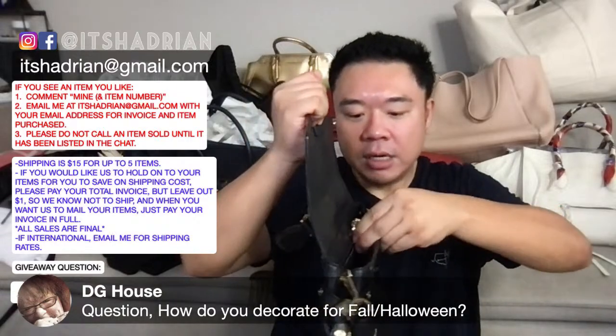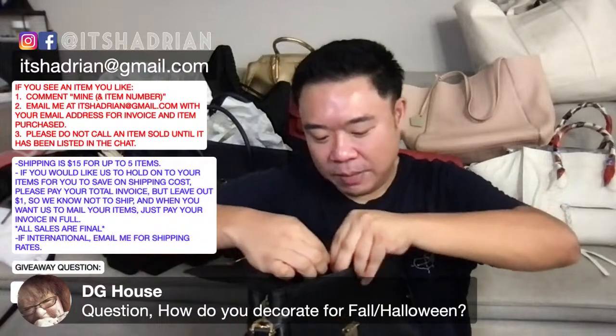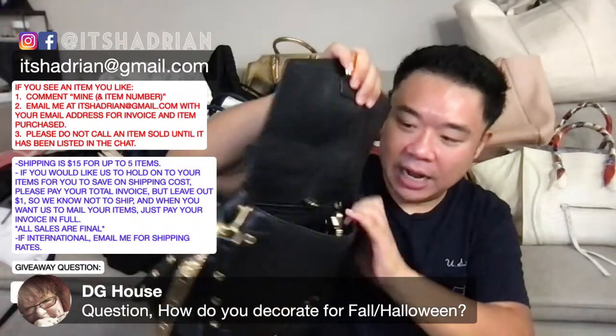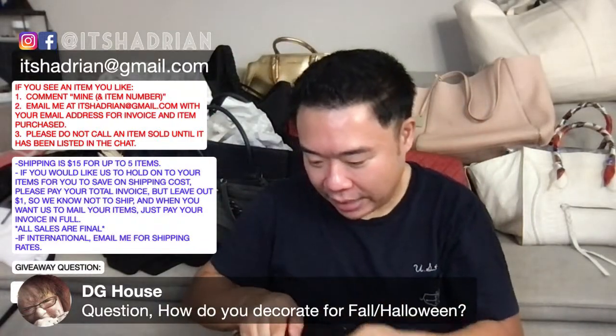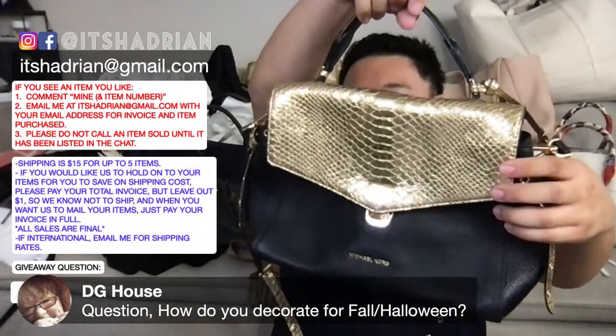And then it has this little lobster claw thing almost, a little closure in the middle. And then there's a zipper pocket inside of there, and then two open pockets on the other side. A really, really cute bag. It's in really great shape as well. And it's beautiful.